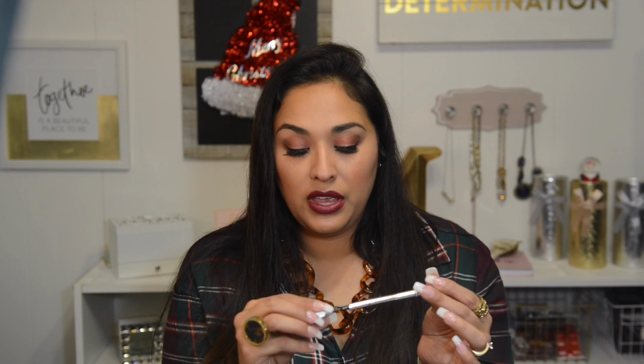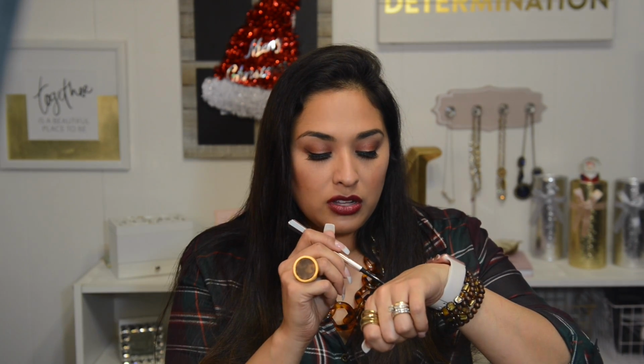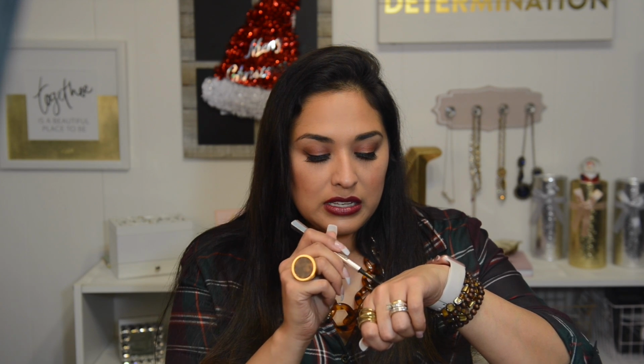Now they said that this was the pencil that was going to give you hairline or hair-like strokes. And I got it in the same number. I used the pomade in number 5. I got number 5 in the pencil, which is like super light. You can hardly see it. But again, that's the kind of pencil we want because we don't want those chola looking brows that are just not the business, you guys.